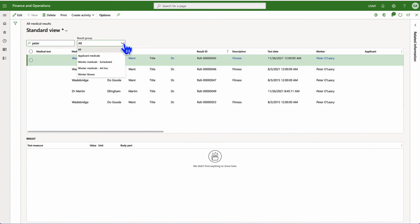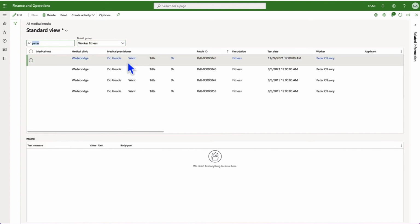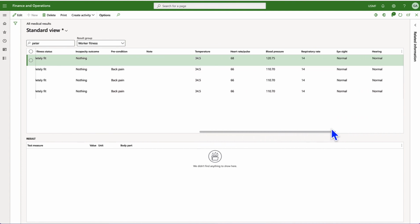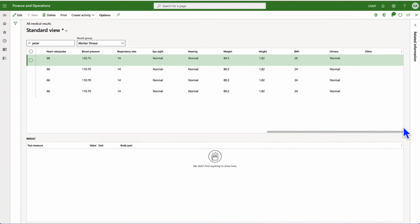We can also filter here on whether it was an ad hoc or scheduled medical, or whether it was a fitness assessment. From this point, the results can be exported to something like Microsoft Excel. We would do that by clicking on the relevant link at the top here, and we would open this table inside Microsoft Excel, and all of the information in these records would be put into a spreadsheet, which we can then forward to an external party who might not have access to the Dynamics system.